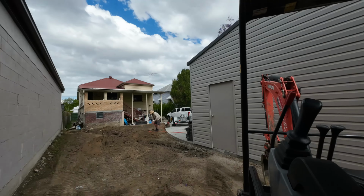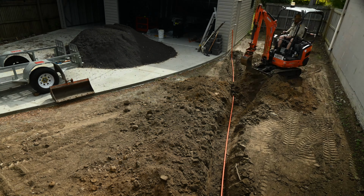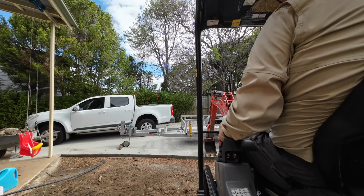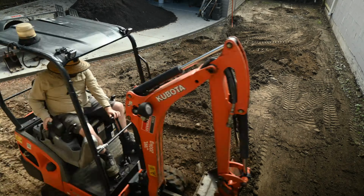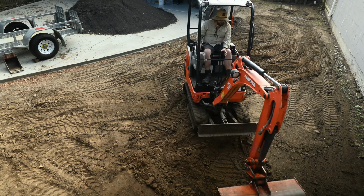Once the trench was ready, I cut and glued the conduit together and dropped it in. I had to switch back to the big bucket on the excavator, so I built a little bridge and got over it, then switched them over. Then it was a simple matter of filling in the trench, levelling the yard as best I could, and spreading out the layer of topsoil.